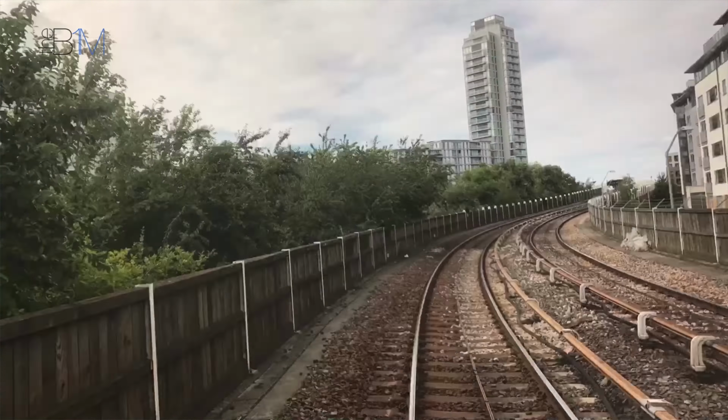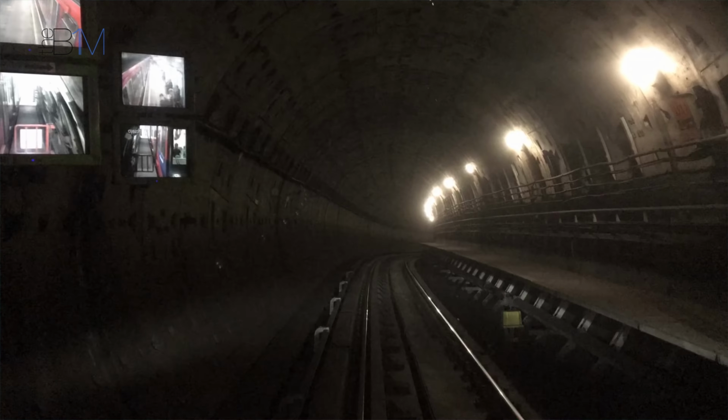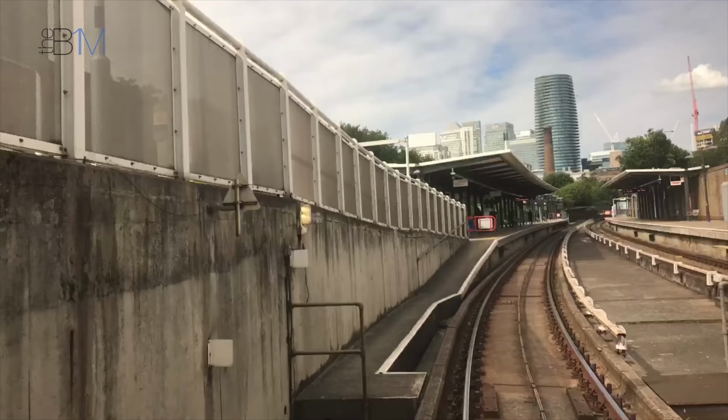The DLR has grown into a truly urban railway and is a shining example for other cities to follow. Happy 30th birthday!